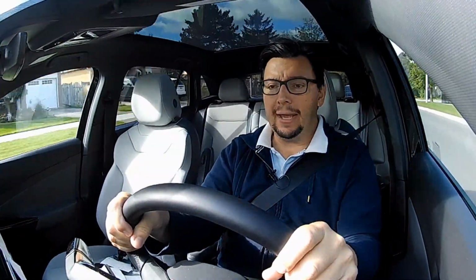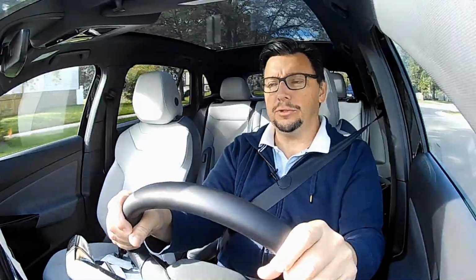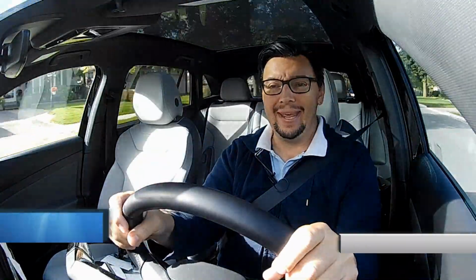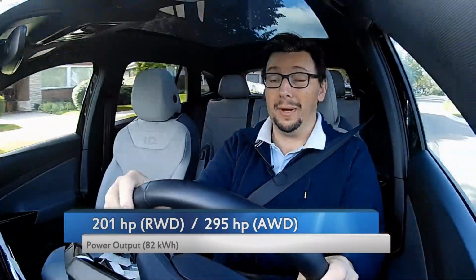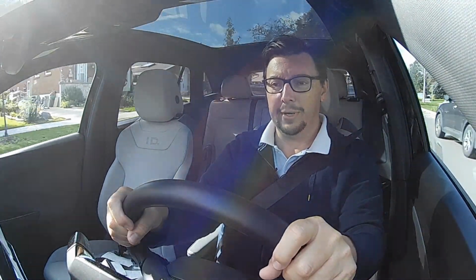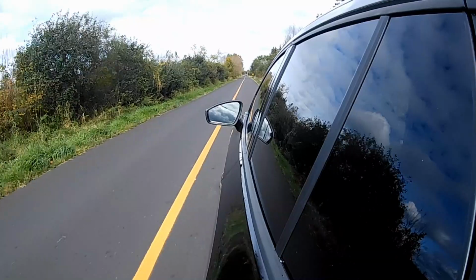Power and output, you're looking at an 82 kilowatt hour battery, and with the rear wheel drive version, you're looking at about 210 horsepower. If you get the dual motor all-wheel drive, that jumps up to about 300 horsepower, and that will get you pretty quick off the line. They say about 0 to 100 in about 5.6 seconds.